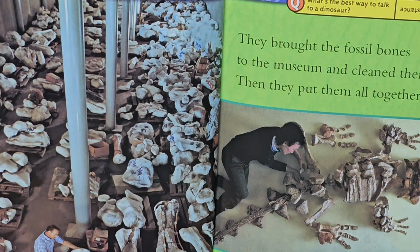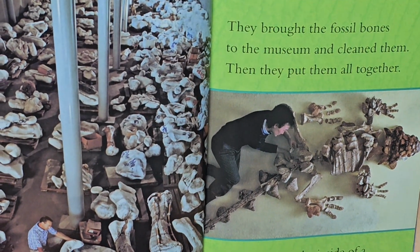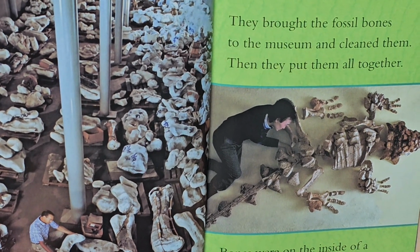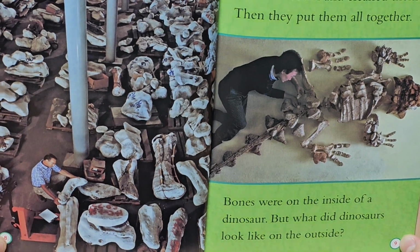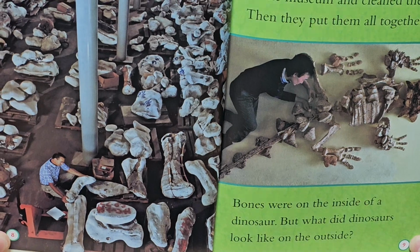They brought the fossil bones to the museum and cleaned them. Then they put them all together. Bones were on the inside of a dinosaur. But what did dinosaurs look like on the outside?